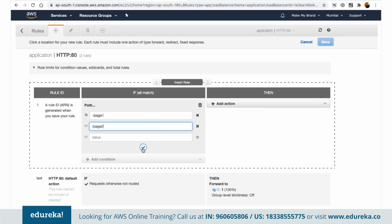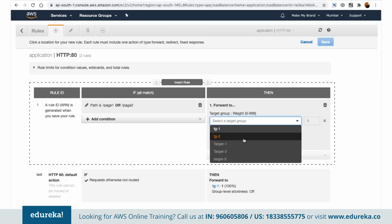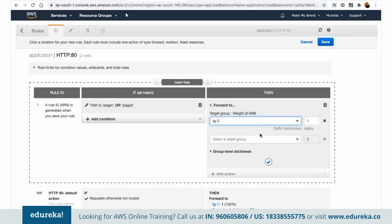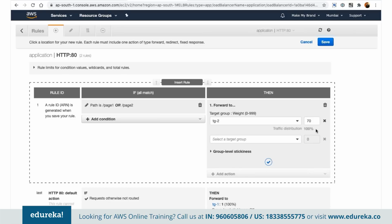we can define them as a part of the if condition, and then we can choose that if these conditions are met, then the traffic should be forwarded to which target group. So here we can choose TG2, and if we want to add multiple groups, for example TG1, then we could also distribute the load among these two different target groups. For example, if we want 70% of load to be shifted to this one, and 30% to this one, then we can define them accordingly. Since we have only one target group defined, we can keep it to just one itself.